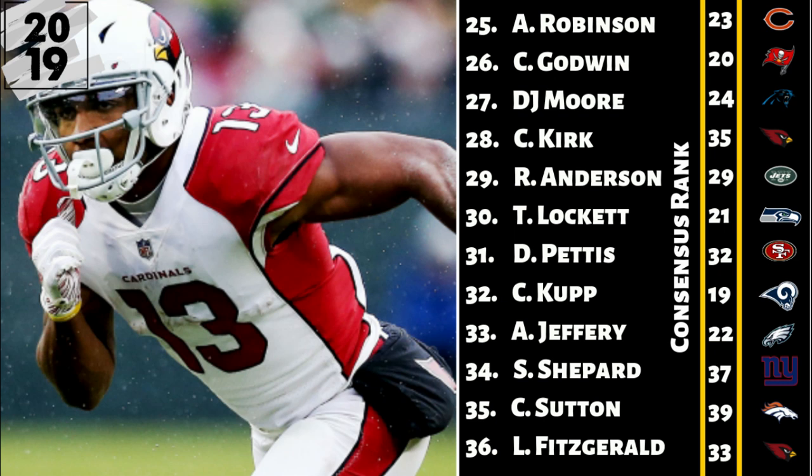32 is going to be Cooper Kupp of the Los Angeles Rams. I dropped him down a little bit. The consensus has him all the way up at 19. I have him at 32. Why? Well, he's coming off a torn ACL that happened at the end of the season last year. Don't forget, that happened in November. The guy hasn't even had a full year to recover. He may start the season slow, and because of it, I've dropped him down to 32.